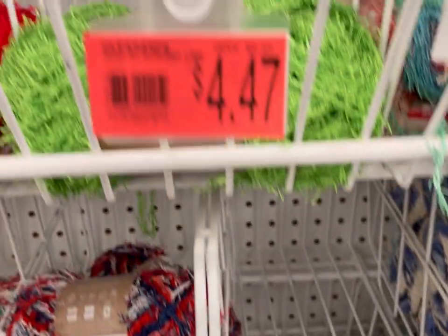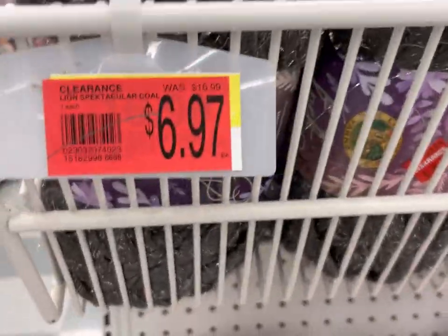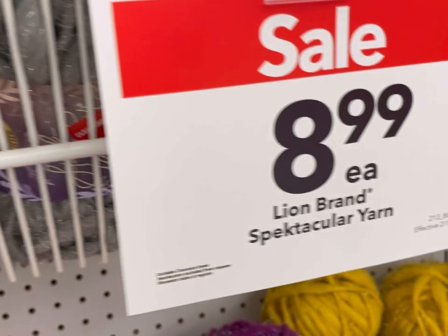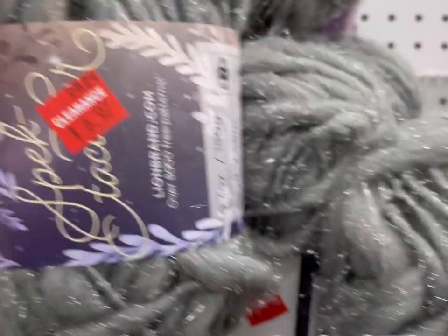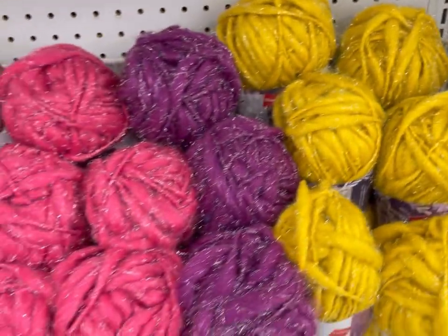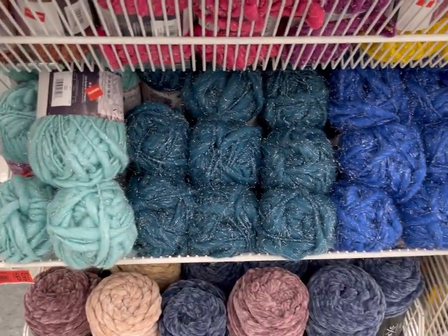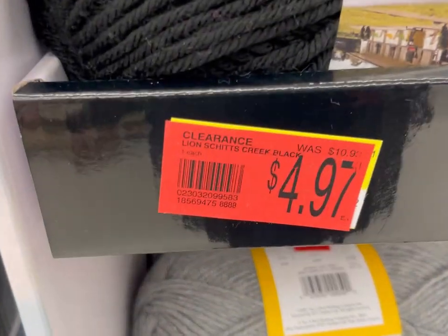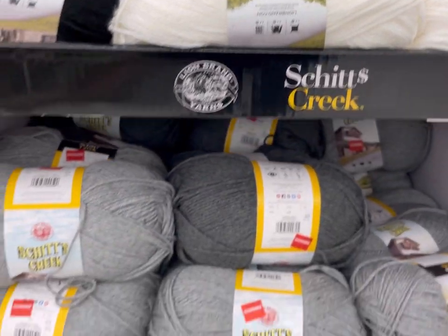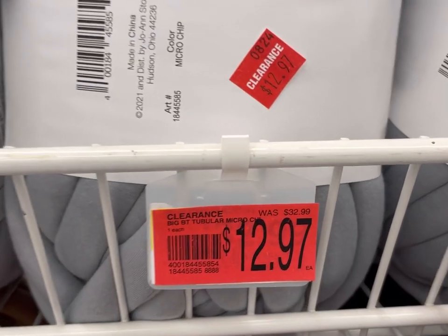And also, yarns that have not been out very long are on clearance, and ones that I called horrible, like this one, Spectacular. This is the one that I had previously showed pulls apart when you pull on it at all, and it looks like they've sold about zero of these because this display is still really, really full. Okay, the Schitt's Creek yarn that I panned, like a month ago? Clearance for more than 50% off. This stuff is rough. I would give this a hard pass, personally.